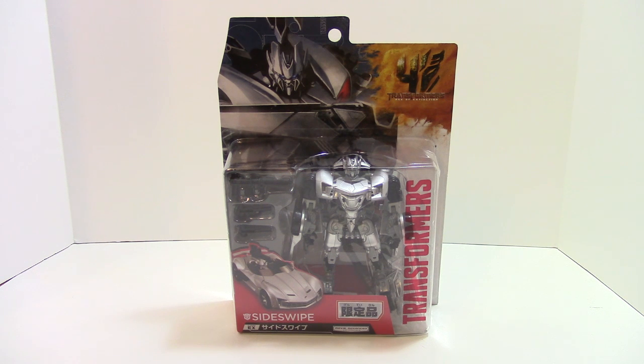At time of release, Sideswipe could be purchased for $34.90 on RobotKingdom.com, which would translate to about 4,180 yen. Though in Japan, I would guess that the price was closer to 3,200 yen like the other deluxe class figures. So with the figure being kind of an odd release, there are some things to make note of, and we'll get to them by looking at the box.